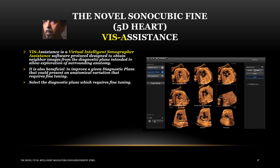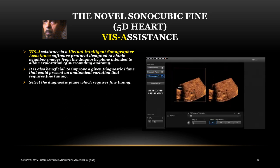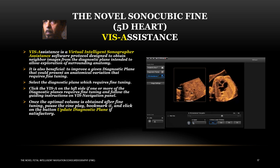Select the diagnostic plane which requires fine tuning. Click the Viz Assistance on the left side if one or more of the diagnostic planes require fine-tuning, and follow the guiding instructions on Viz Navigation panel. Once the optimum volume is obtained after the fine-tuning, pause the CinePlay, bookmark it, and click on the button Update Diagnostic Plane if satisfactory.